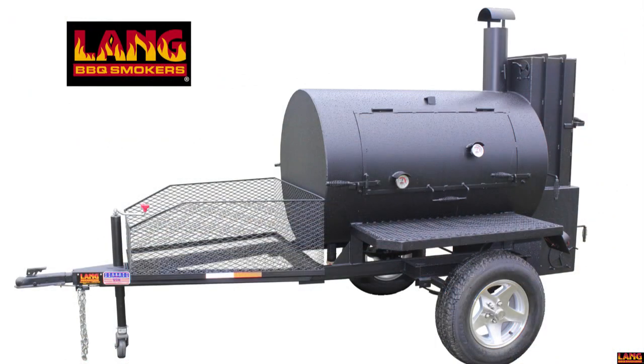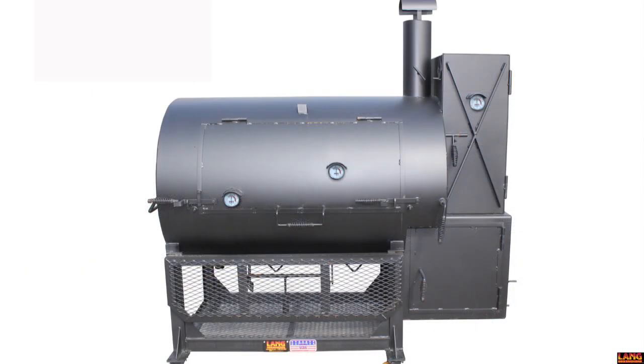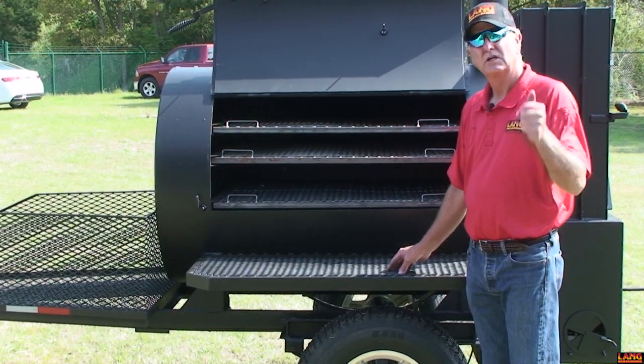And as I said, it's very popular as a kitchen, standalone unit, running perpendicular to a trailer frame on a concession trailer.